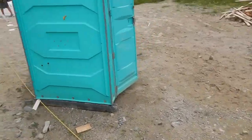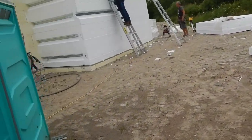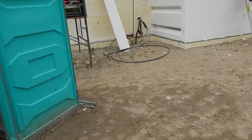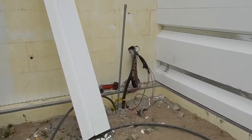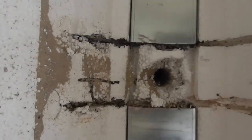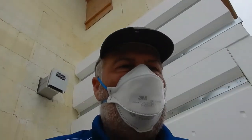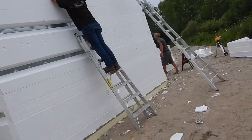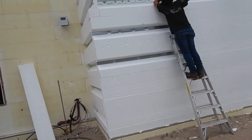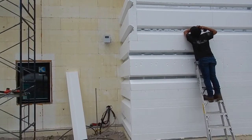Oh, we've gone to the third level. Around to my office. So this is the one thing that I was looking for. So there's a hole through the wall into my office. And that's where the conduit will go for internet connection. Three levels high, around about half the house or so.